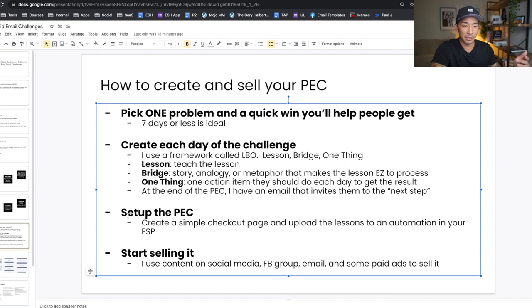And then you're going to upload the lessons into an automation in your ESP, whatever your ESP is, ConvertKit, ActiveCampaign, Klaviyo, just upload it into an automation that rolls out day by day.